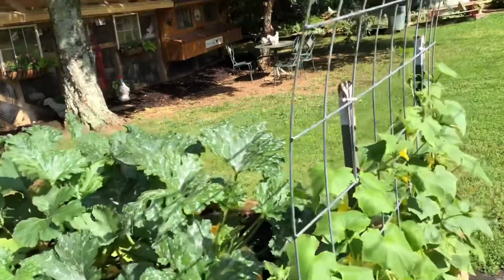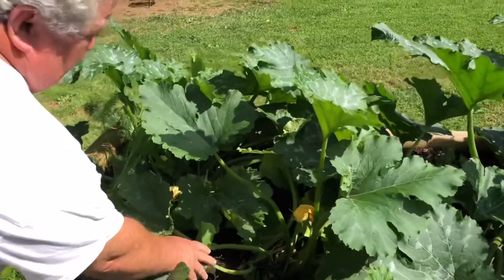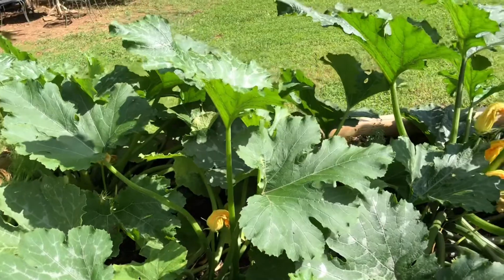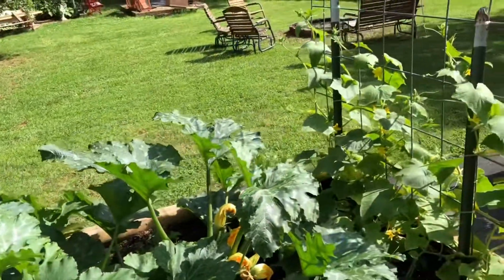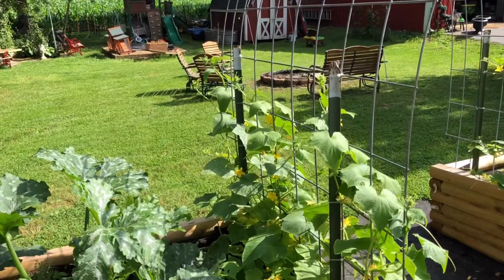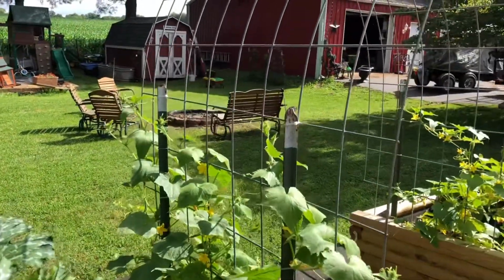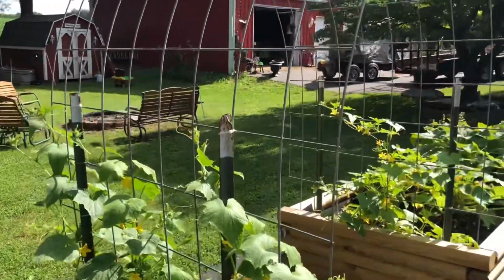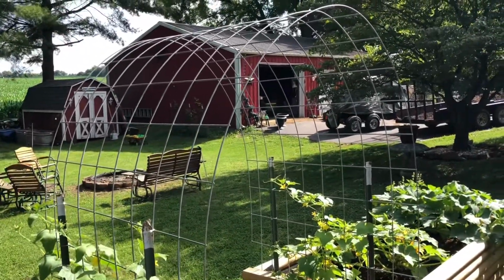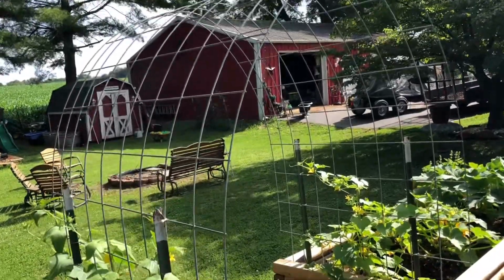Oh my word. We had some issue with blossom end rot, and I had to find something, a fertilizer that had a lot of phosphorus and calcium in it. So that was a challenge, but I think we've got that under control. And we've got cucumbers growing on the cattle panel. Okay, so let's talk about that, and maybe Junior could come around to the front of the cattle panel and tell us, first of all, where he got this.